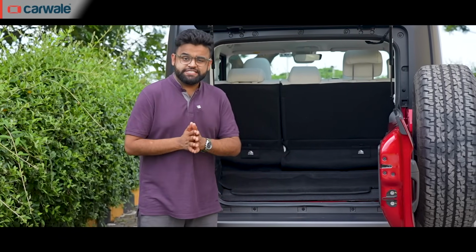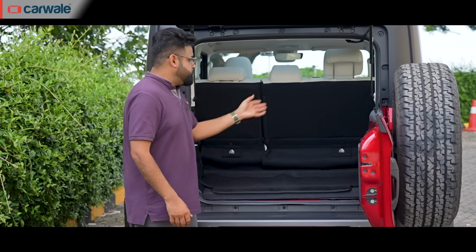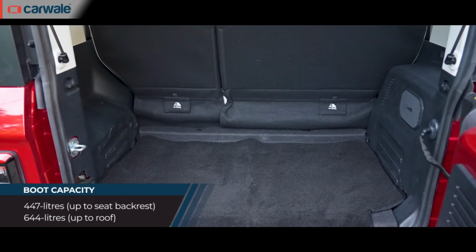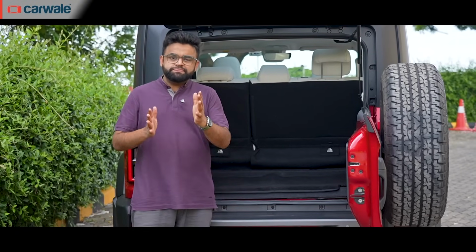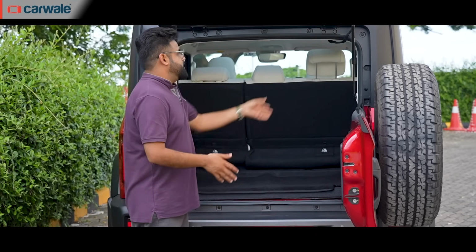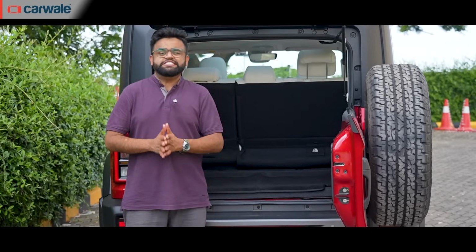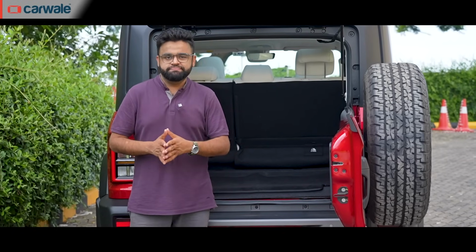Now let's talk boot space. This is of course a 5-door model, and because it doesn't get a third row of seats, you end up with around 450 liters of boot space, which isn't bad at all. In fact, I think there is a lot of usable cargo space in this car simply because of the cube-like packaging. Now the only thing that I'm not a fan of is this, the high loading lip, but that's simply because of how high the Thar Roxx sits off the ground.